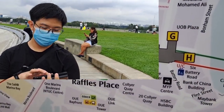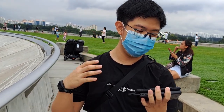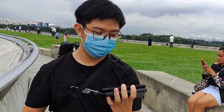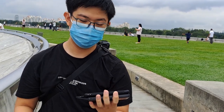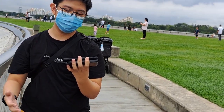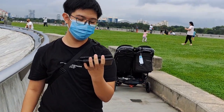So today I've debunked that myth, and while there is some truth in that Orchard Station has the most number of exits, it actually shares the title with Raffles Place Station. Which is also why if you've been observing and digging through all of LTA's public information about Orchard Station, you never see any mention of Orchard Station taking over Raffles Place Station as the station with the most exits.